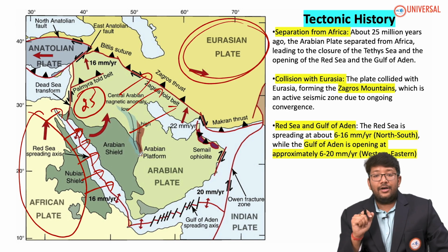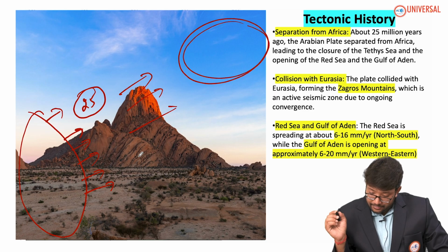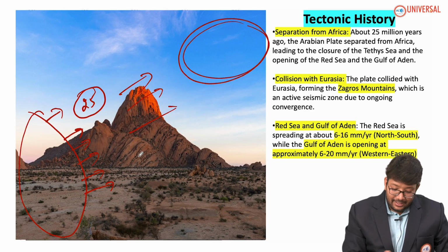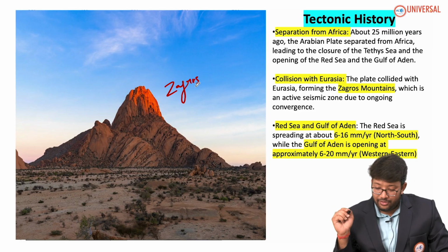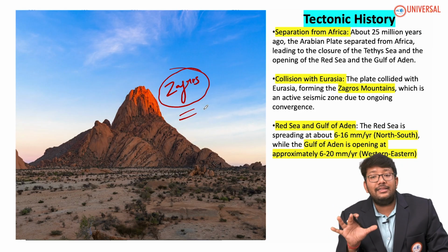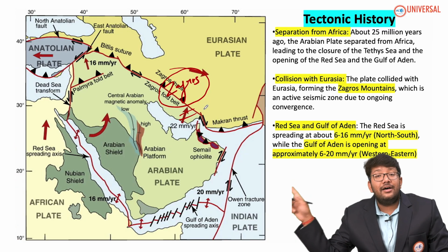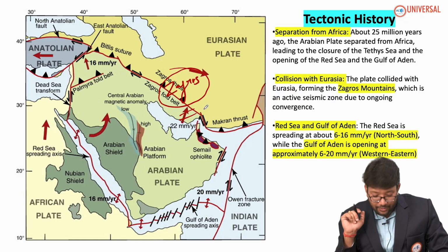Okay, so this particular mountain, as you can see, the name of the mountain is Zagros. Okay, Zagros mountain. This particular mountain is a fold mountain that is formed due to the collision of the Arabian plate with the Eurasian plate. Okay, fine.